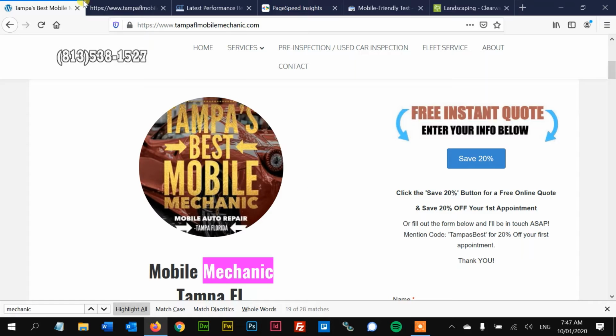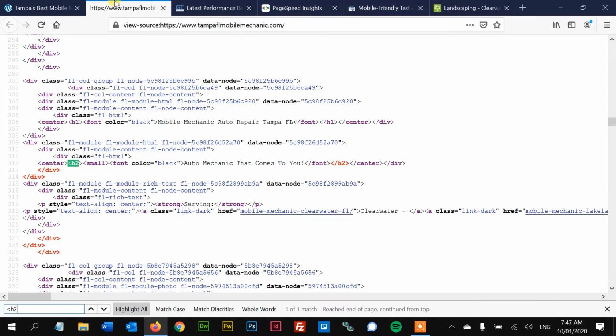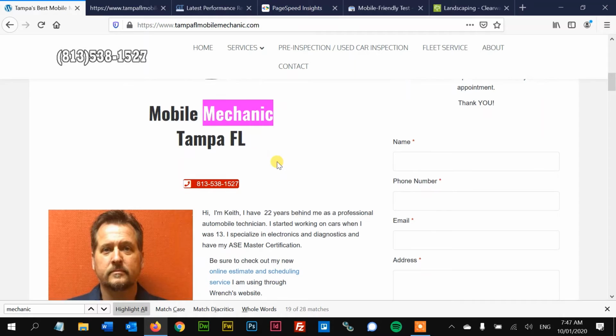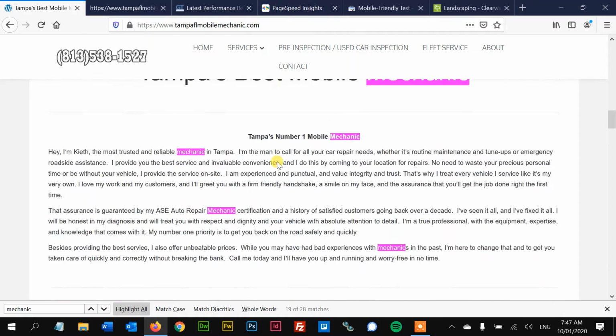So, moving along, do they have heading 2s? Heading 2s are good. Yeah, they got 1. They could use some more. Heading 3s, no. So they should do this. They should do some headings. They should switch some of these up to heading 2s and 3s. That would be a good maneuver.